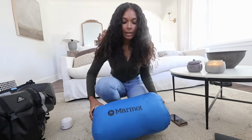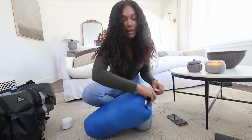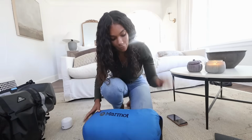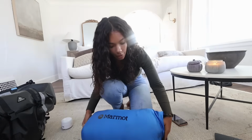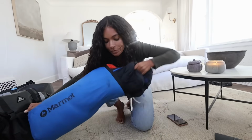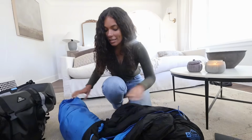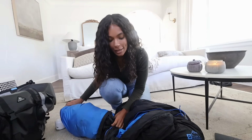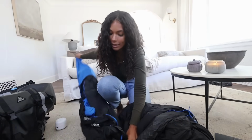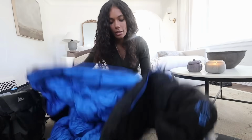So this is a Marmot Paiju sleeping bag. I think that's how you say it, but don't quote me because that could very well be wrong. I really shouldn't have left it for the last couple days in this stuff sack, but I'll get it out right now. It's a 9-degree bag. That is the limit rating of this bag. Comfort rating I think is like 20 some degrees.